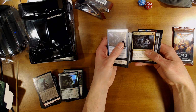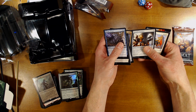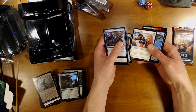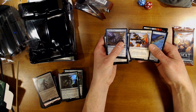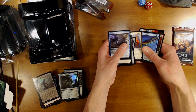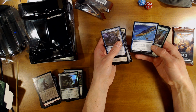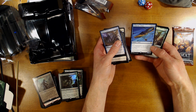This one looks good. Weldfast Engineer. A Cogwork Assembler. Ooh, this one looks really good. Flying Aeronauts. It's a Dwarf Scout. That looks really cool. Huh. Oh, wow. That's powerful. 6/4. I mean, based on what little I know of the game, that looks powerful. Takes a lot of mana, though.